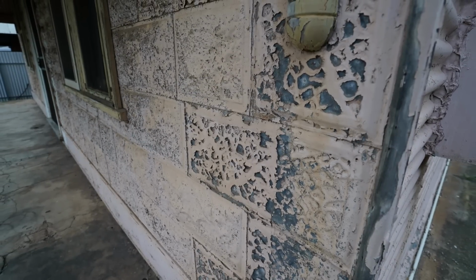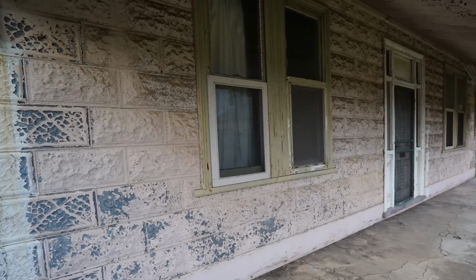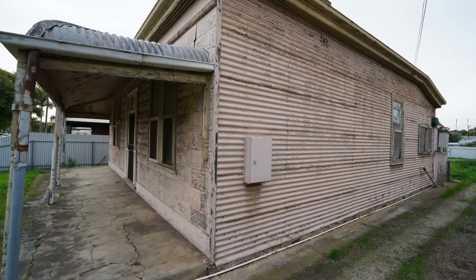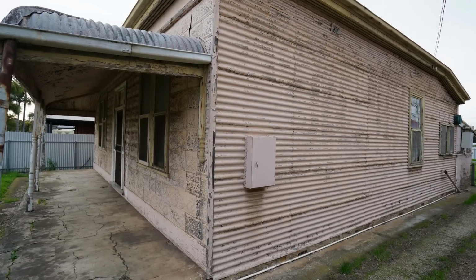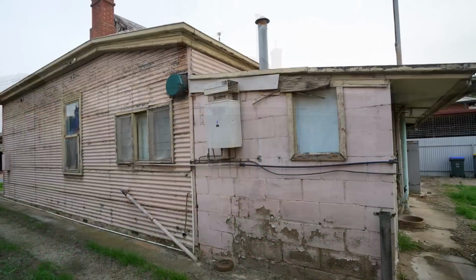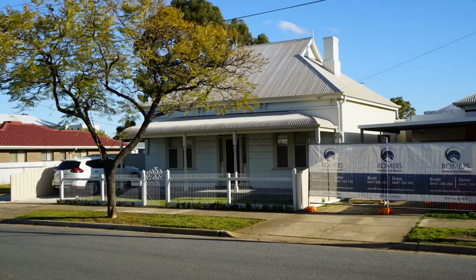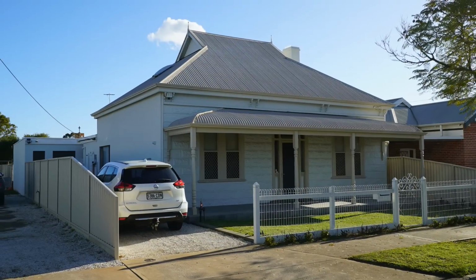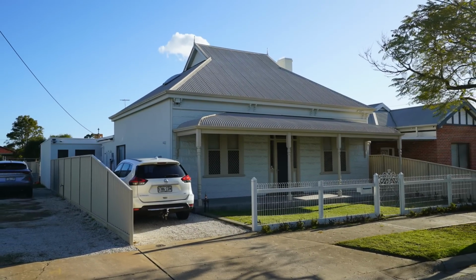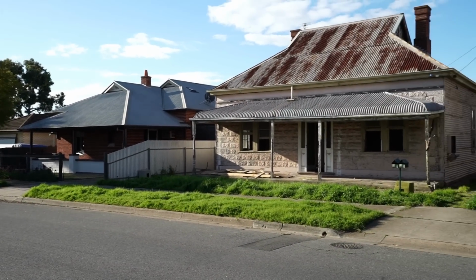This facade is actually pressed tin, made to look like sandstone blocks. The whole home is built with corrugated iron, lathe and plaster walls, as you will see as we get inside, and a corrugated roof, guys. Absolutely classic to this area of Port Adelaide and Woodville. Very iconic. And this one, pretty much directly across the road, has been restored. Identical cottage.